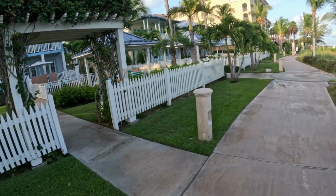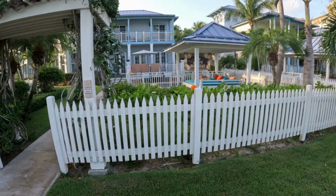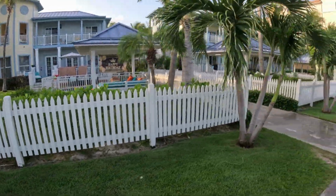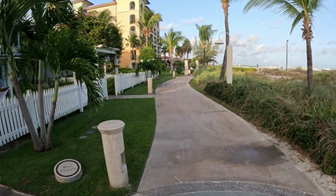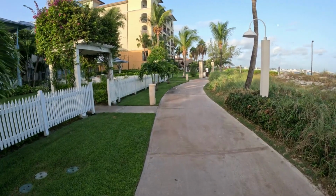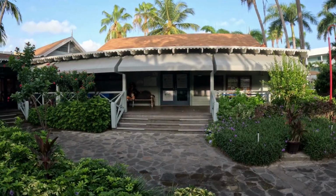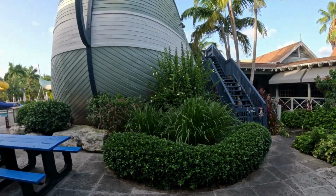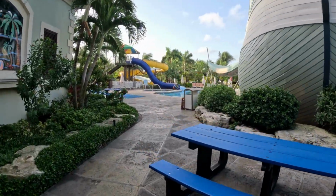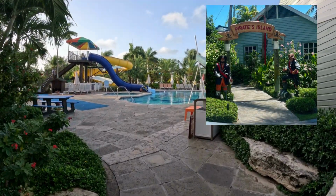There's more Key West villas right here. So this is 6515. But these aren't as private because this is like a super busy walkway. That's the Xbox lounge. This is one of the entrances to the water park. It's kind of just like a big circle.